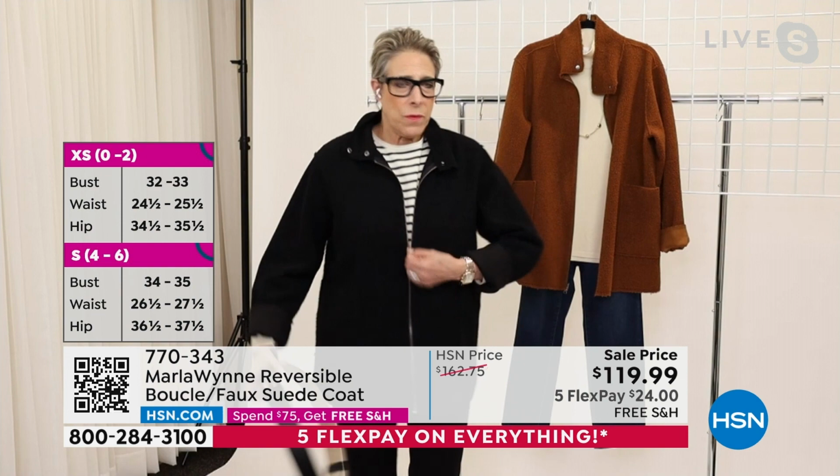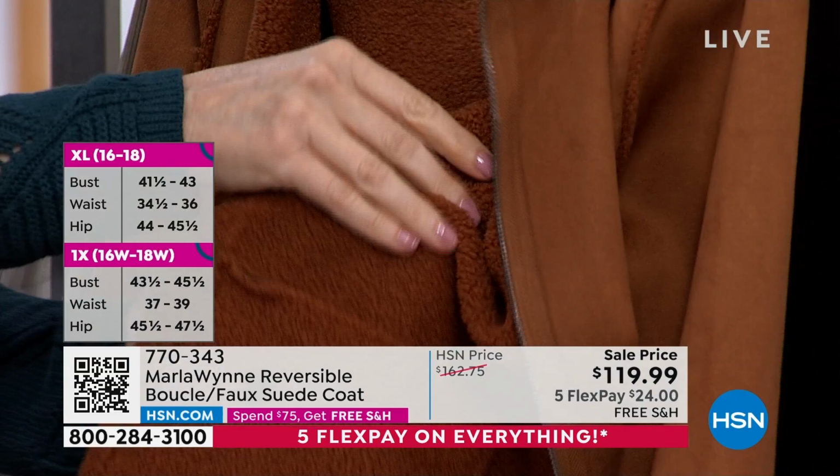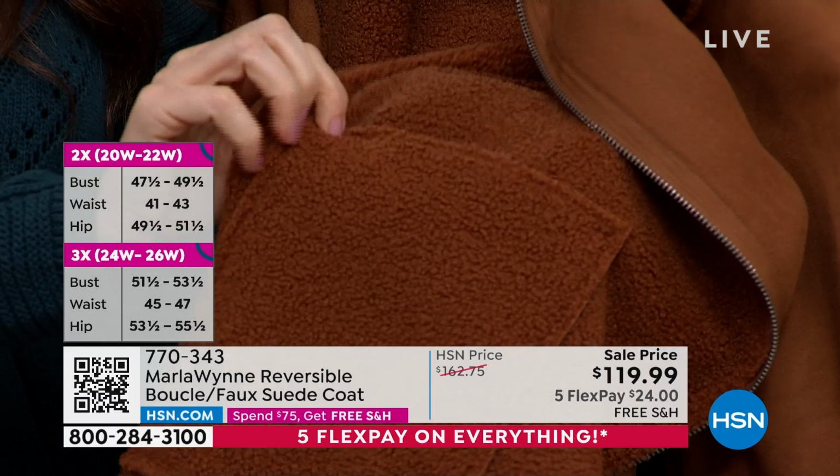But we use a boucle as opposed to just a shearling. Excuse me, I have been having something for two weeks since I was last in Tampa, and I can't seem to shake it. Fortunately not COVID, but something miserable. Aww. So if I cough, don't worry, ladies, I'm fine. I just have a little cough.